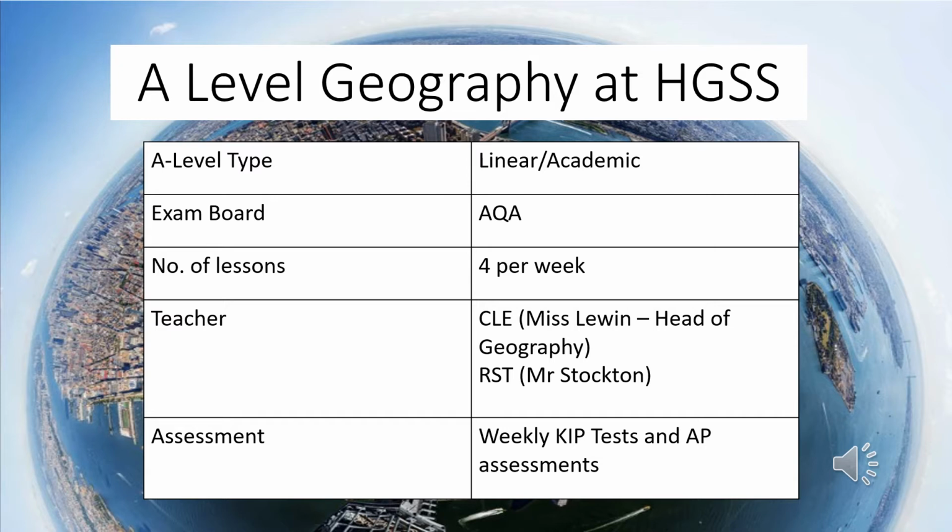Usually that's divided up into 2 hours of physical, 2 hours of human geography, and you should have two separate teachers for that. It's usually myself, Miss Lewin, Head of Geography, and Mr. Stockton as well. In terms of assessment, we do weekly KIP tests.